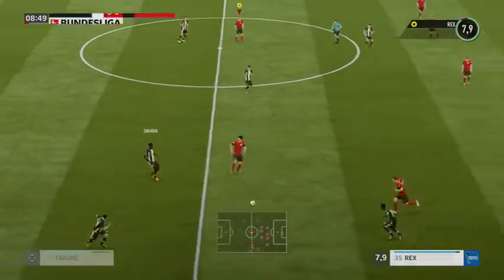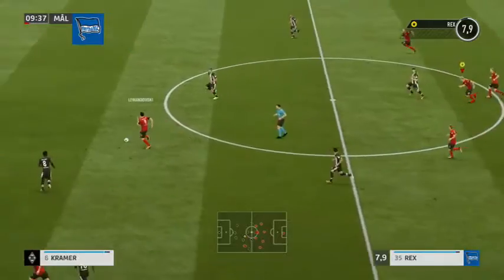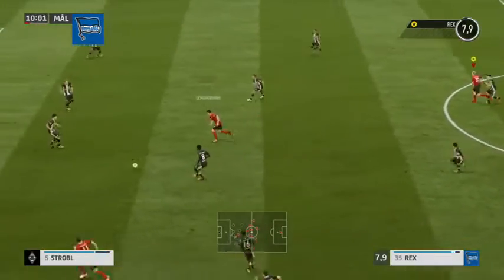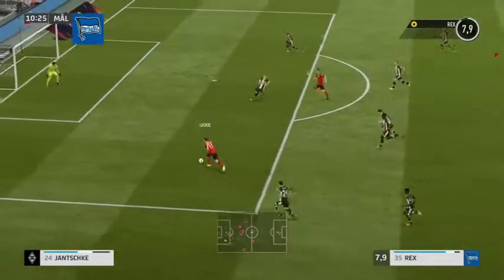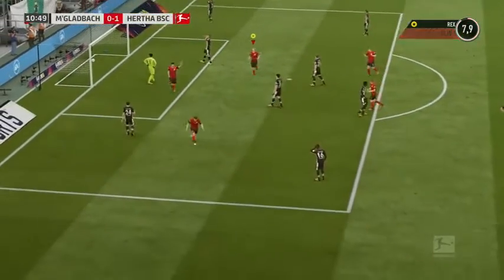Zakari. Lewandowski into the attacking third. He's in to score. Lecky. It's another goal.